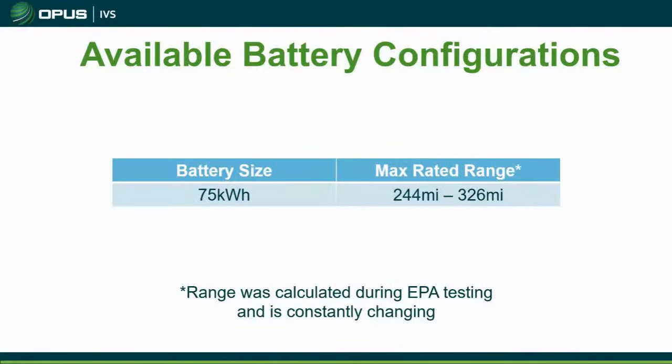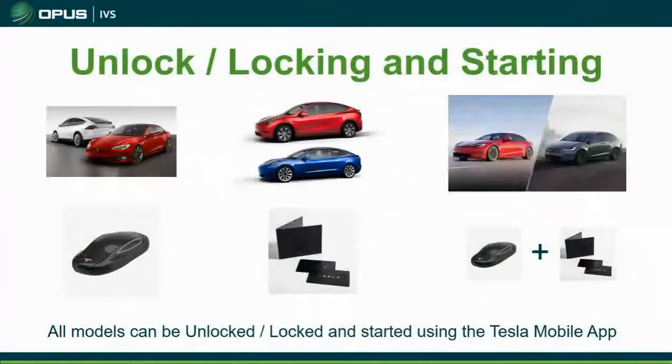So let's talk about getting in them and driving them. As you can see, the S and the X has got that key fob I was talking about earlier. It's just a very broad image of a Model S. The 3 and the Y have those key cards, but remember, the customers are going to use their phone as key. And the Palladiums come with both. Now, all of those vehicles can be unlocked and locked and started using the customer's account and the Tesla mobile app on their phone.